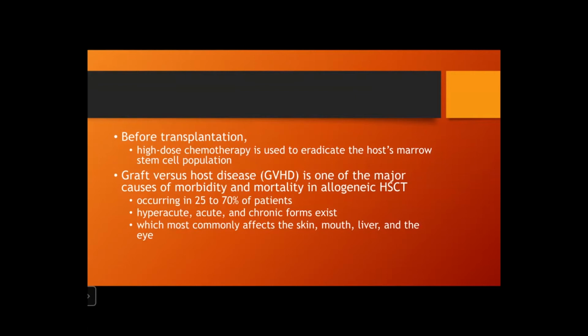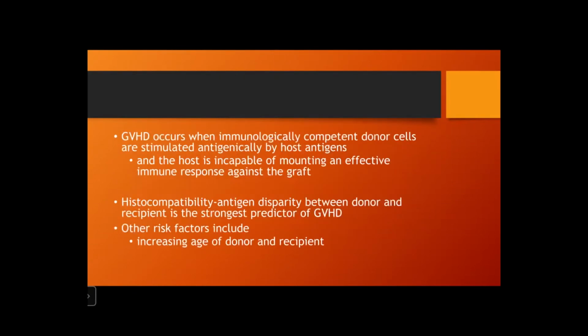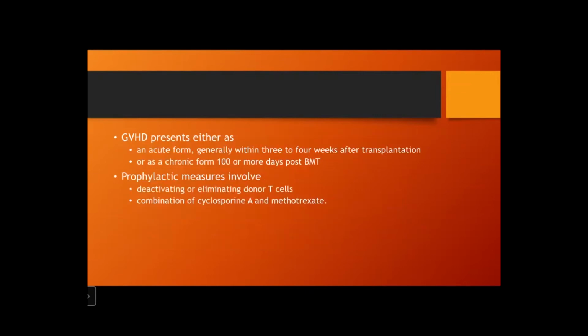It affects the skin, mouth, liver, and of course, the eye. GVHD occurs because immunologically competent donor cells are stimulated antigenically by the host antigens, and the host is incapable of mounting an effective immune response against the graft. That disparity in histocompatibility between the donor and the recipient is the strongest predictor for graft versus host disease. It can present in an acute form or a chronic form, anything between 100 days after the bone marrow transplant.